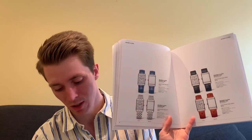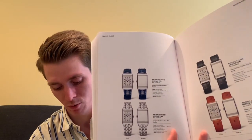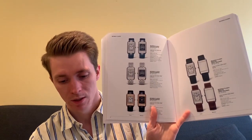Then you get into your Reverso collection. This is I believe the women's Reverso collection here. Or I guess the small size, it's probably not. And you get into your medium-sized watches. The Reverso is one of JLC's most iconic collections, historically speaking. So kind of get there. Then you get into your larger ones here. The one that really stood out to me, I'll get to in a second, is on page 79.